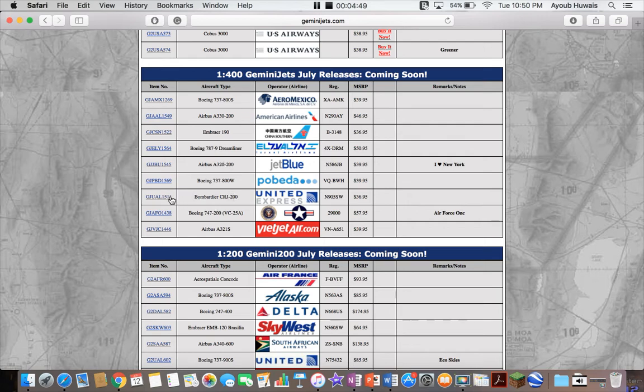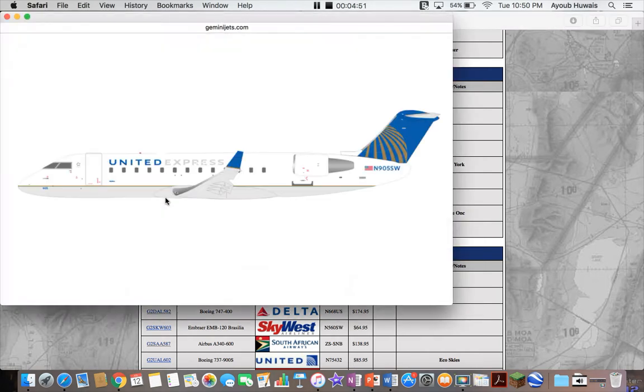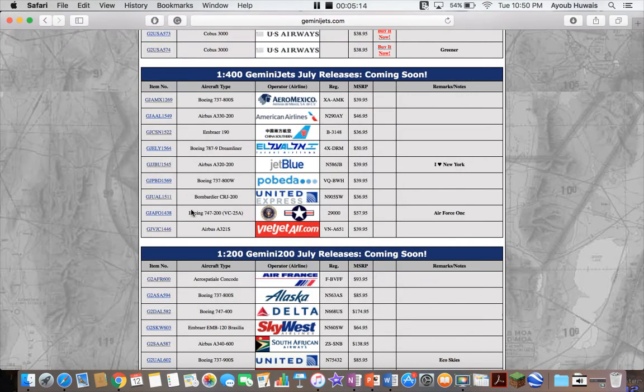Next up, we have the United Express CRJ-200. I will not be getting him due to the fact that I already have a United Express CRJ 700, and I doubt they fly these to Seattle. I know that they fly them to San Francisco. That's on the west coast. That's the only place I can think of off the top of my head from the west coast. But yeah, so I'll not be getting him, just to save money and time.